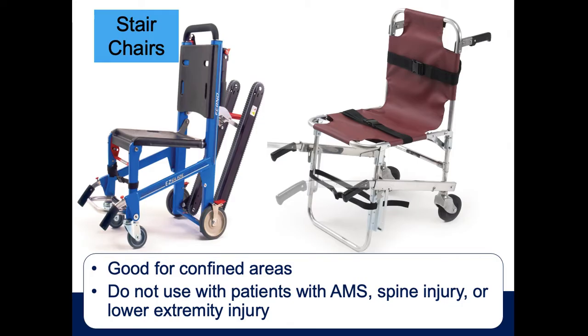Now, stair chairs are another great resource for us. You can think of these as very expensive folding wheelchairs. They do fold up flat and fit in your ambulance. There are different types out there. The one on the left, the blue one, has a little track mechanism in the back. Once it's deployed out at a 45-degree angle, as you're going down a flight of stairs, the tracks rest on the stairs and you push the stair chair down the stairs rather than carrying it. It's really good for us.